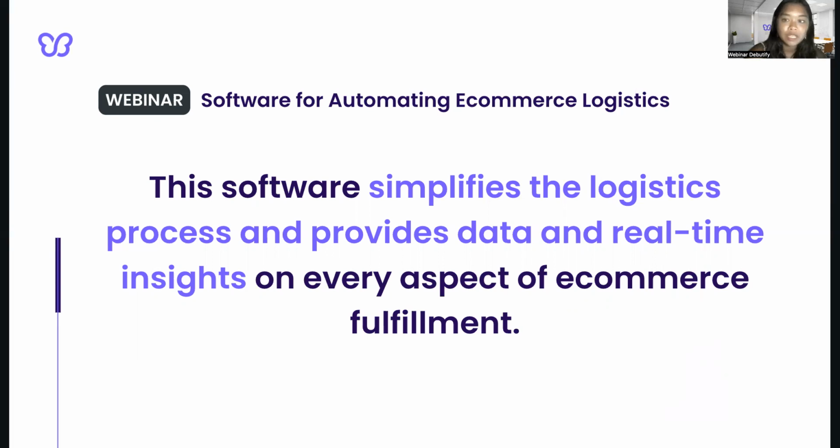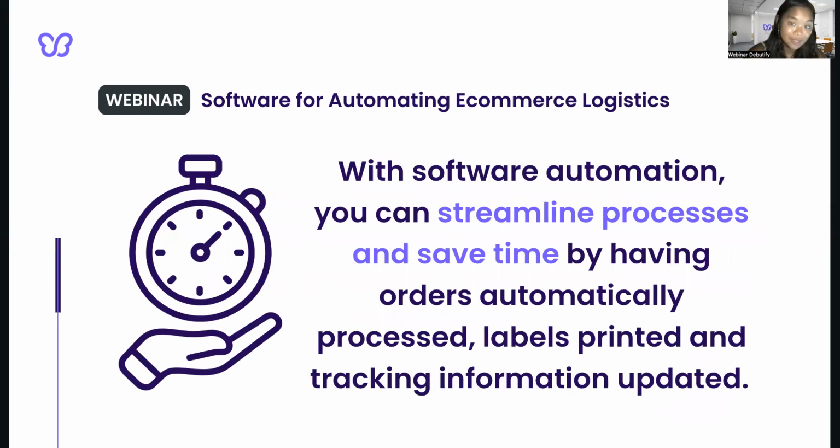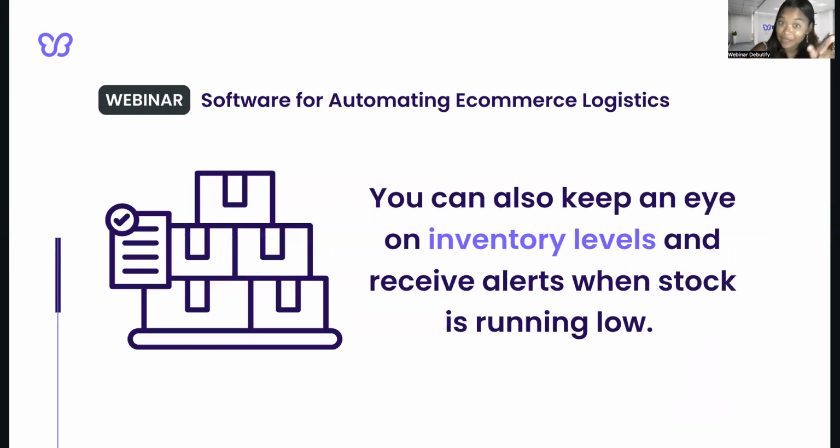With software automation, you can streamline processes and save time by having orders automatically processed and labels printed and tracking information updated right away. And you can keep an eye on inventory levels as well and receive alerts when stock is running low.